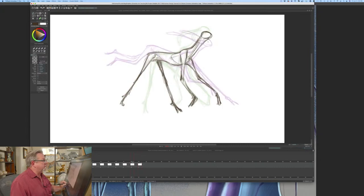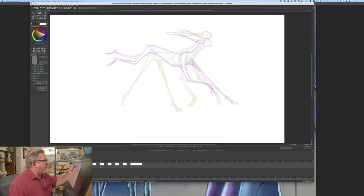I didn't do his ears on this one either, did I? There we go. Our clunky little alien dude.